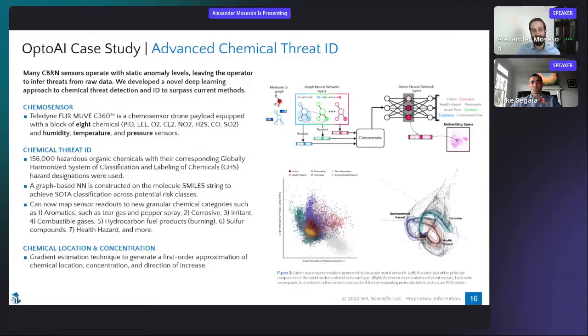In our case, we identified 156,000 hazardous organic chemicals, loaded them, encoded them in 64-dimensional latent space, and created a chemosensing platform that allows us to identify how a sensor would react to the type of hazard in that space, even if it's never seen it before.